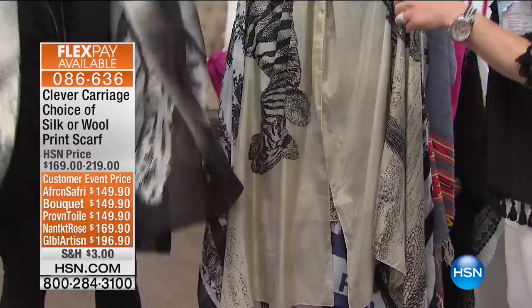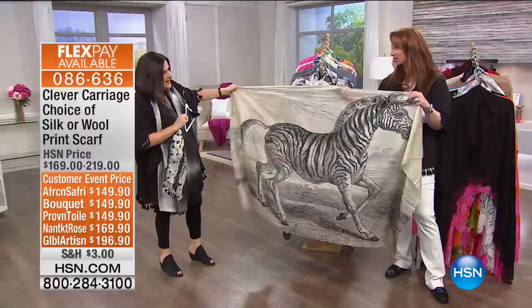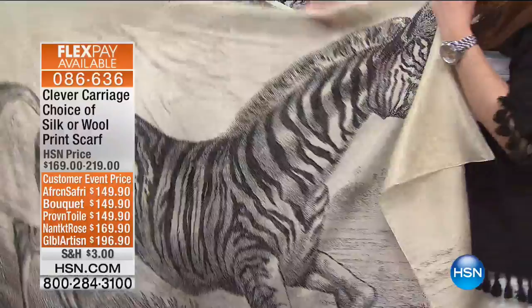These make great, they're works of art. You're buying something that you're going to absolutely love. But I would use this as a wall hanging. It would look fabulous in glass. It would look fabulous on a couch. I mean, wouldn't that look amazing? Okay, so this is from Africa. We have done the zebra and the leopard. All right. Sounds good.